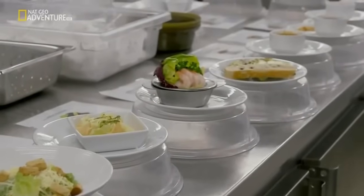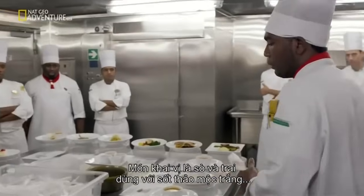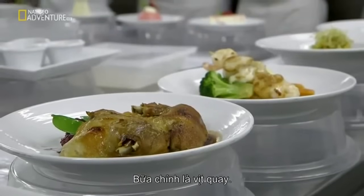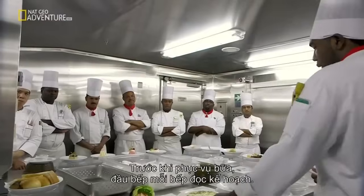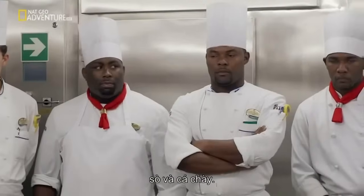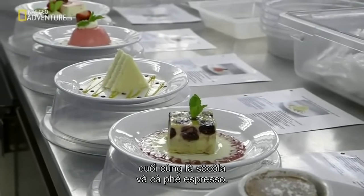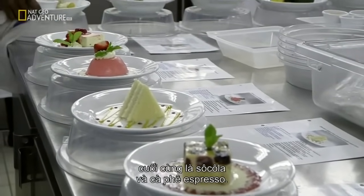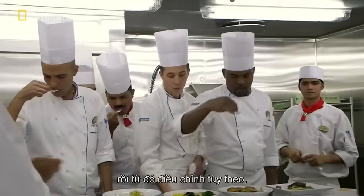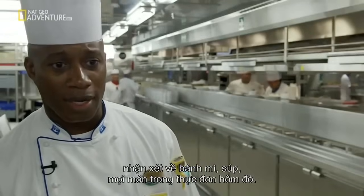Back in the main galleys, it's dinner time again. Appetizer is our scallop and mussels, served with herb butter and olive bread. Main course is our roast duck. Before service begins, the chefs in each galley perform a ritual. Our seafood for the night is skewer, Malay shrimp, scallop, and monkfish. We serve with broccoli, marinated cherry bake, and the last one is our chocolate souffle, we serve with espresso. We'll taste every single dish on the menu. And then from there, we adjust accordingly. We talk about the bread, we talk about the soups, we talk about everything on the menu that day.